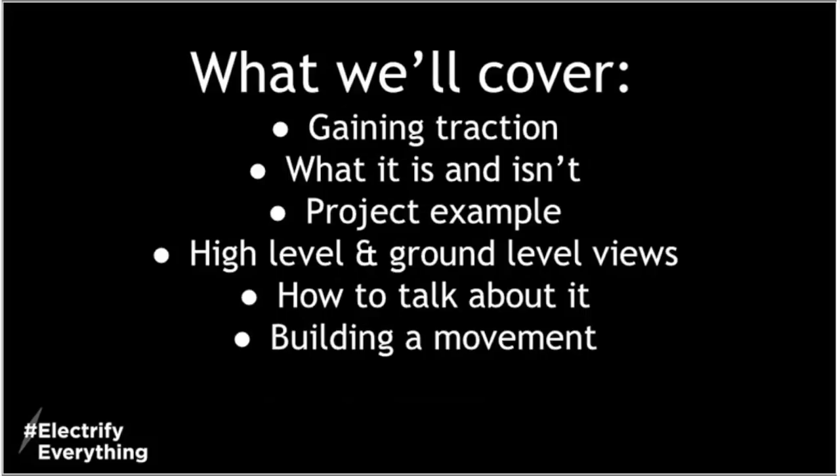So here's what we're going to dig into today. We're going to start talking about how Electrify Everything and electrification in general is gaining traction. We'll talk about what it is and what it isn't. I'll give you a project example, one of my favorites. We'll take a look at high-level and ground-level views, and we'll discuss how to talk about it with clients, and then talk about making it a movement, building a movement out of it.